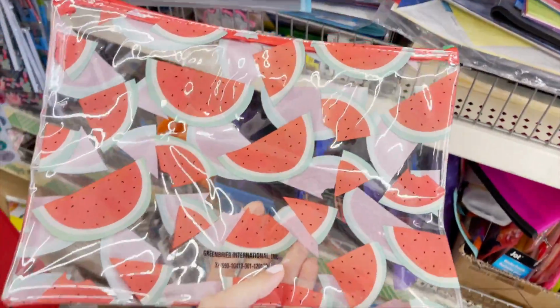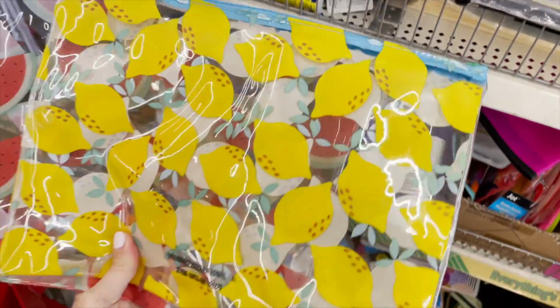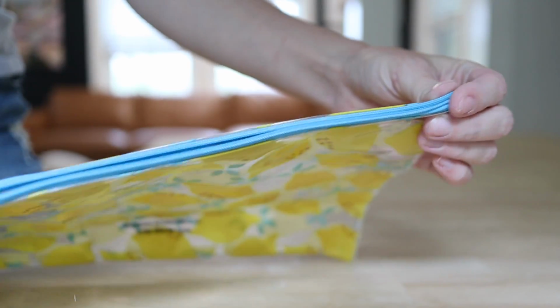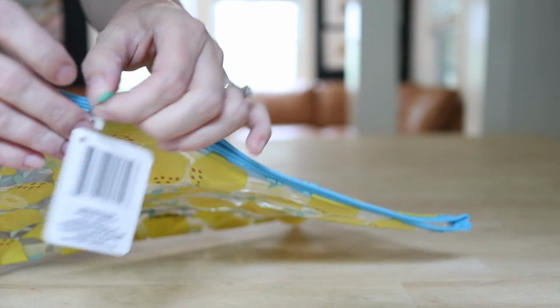Also in the office section, they had these little plastic zip containers in cute patterns for summer. They had the watermelon and the lemon. What I love about these is this is a nice plastic with a zipper. So sure, you could use them for school, but what I love for something like this is just a really nice wet bag to have. Whether you throw it in your gym bag, your diaper bag, or your backpack, it's nice to have little bags like this to throw anything that gets wet or dirty.